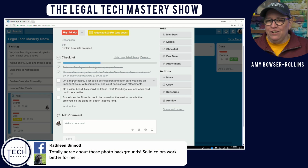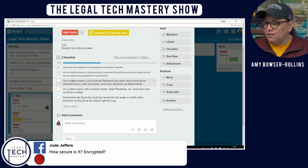Kathleen says she totally agrees about the photo background. Solid colors work better. Oh my God, Jude. Jude wants to know how secure is it, is it encrypted. I'm not going to answer that question. I don't know. I just know a lot of people use it, including attorneys, but I'm not going there.